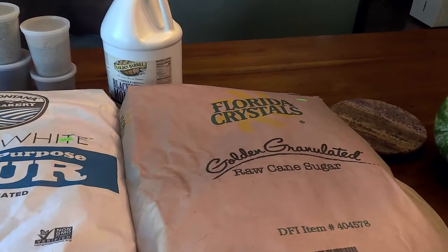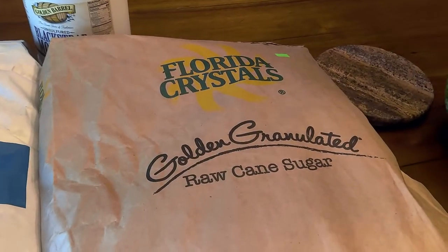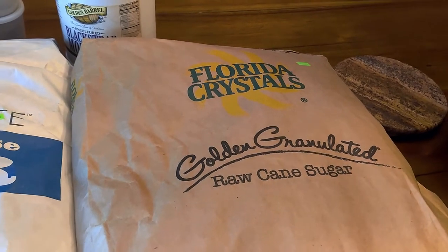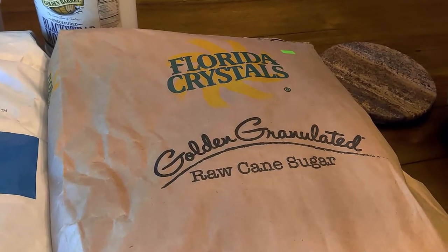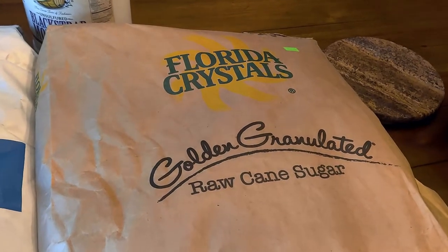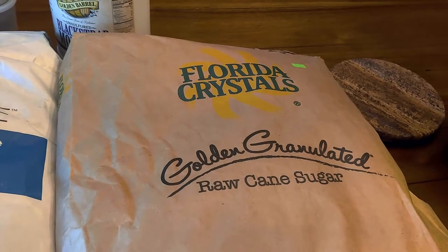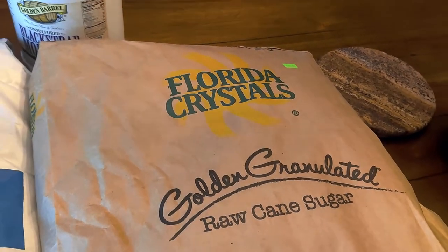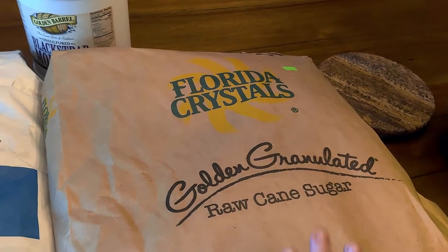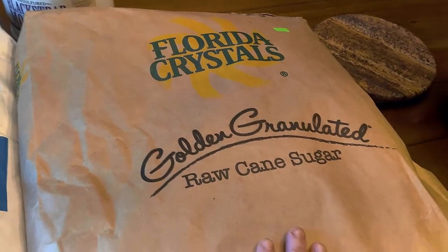I did end up getting the raw cane sugar, the Florida Crystals. It was a little bit pricey, I thought, but I looked it up on Amazon and I couldn't find anything even close to that price for a 50-pound bag. And it's not the brand that I normally get, so I'm just hoping that when I open it up, it's everything I hope for.